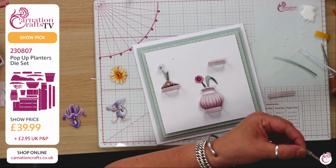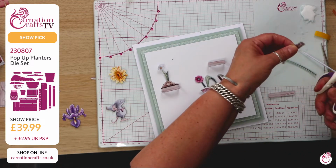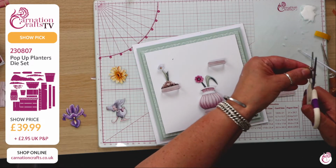Where did I put my scissors, Dave? Right, let's cut into this and into this. And I'm just going to curve that round.